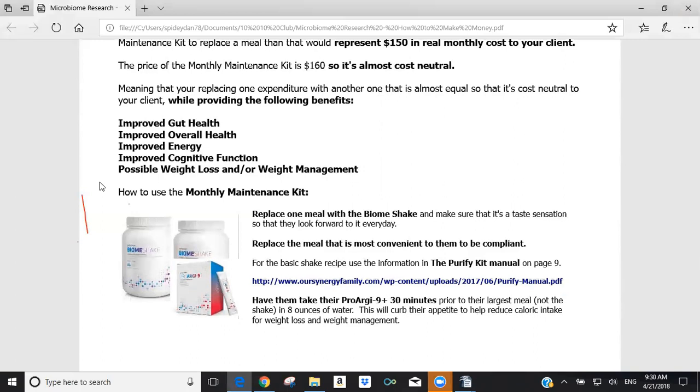Well, here's a program, our monthly maintenance kit, that is almost cost neutral, yet is going to provide you with the following benefits. We're going to improve your gut health. We're going to improve your overall health. We're going to improve your energy. We're going to improve your cognitive function. And if you use this program properly, we can most likely continue to help you with weight management and weight loss. So how do you use the monthly maintenance kit?